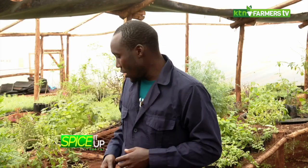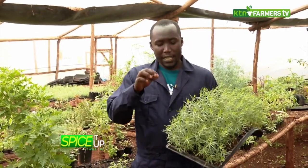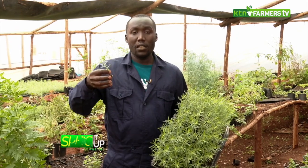So basically the propagation tray is something like this. So this is the propagation tray. And then now we stick the cuttings just like these ones. And then after a while, then we have a seedling like this. So the media you see here is Cocopeat, which helps the plant as a media to hold the roots. So a plant like this is ready to go to the field to be planted.